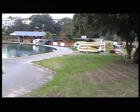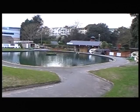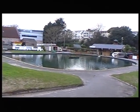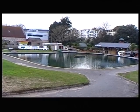And next door to the model railway sees Exmouth Little Boating Lake, serving snacks and also a little Grand Prix car course to drive yourself round in.